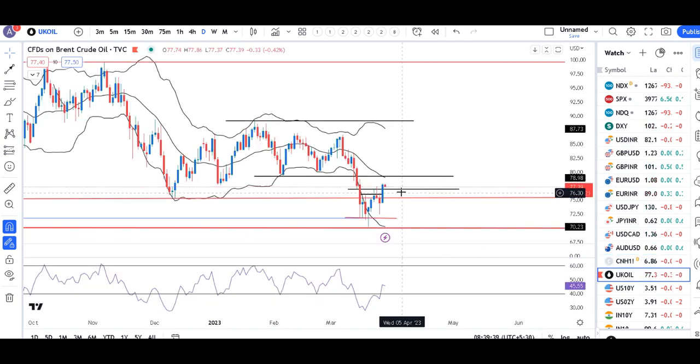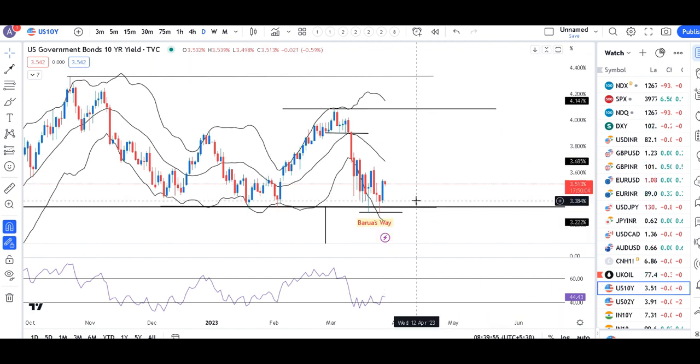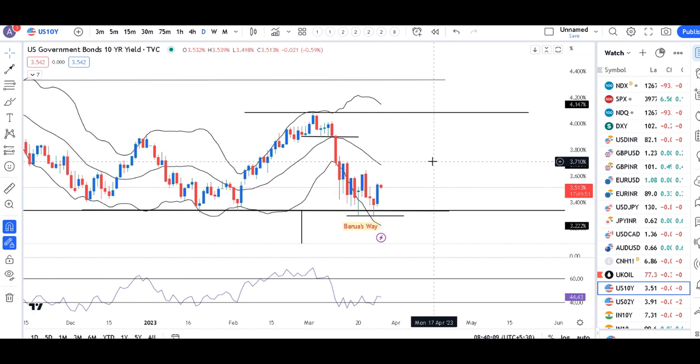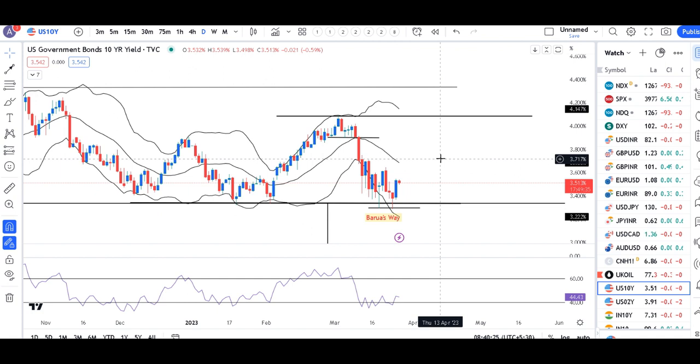UK oil is a little bit bullish on break above 77, currently at 77.41, immediate resistance is 78 and 79.50. US 10-year treasury, yesterday we saw some good bounce back from the low of 3.382 towards 3.55. That being the case, price may take some more time to remain within this range. Which particular range? On the lower side 3.33 and on the higher side 3.70. Consolidate in this zone. Thereafter, we need to see in which direction it is moving.